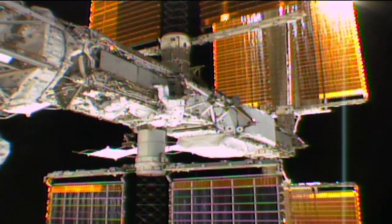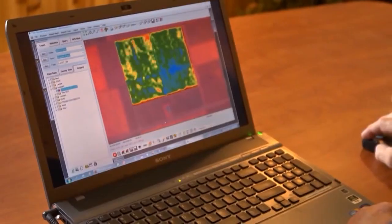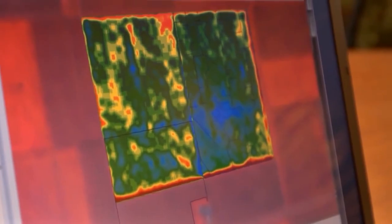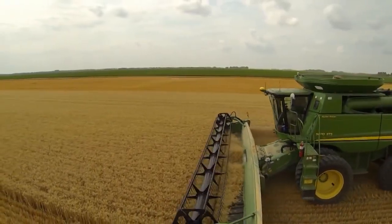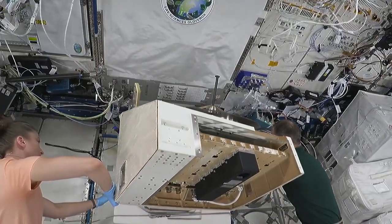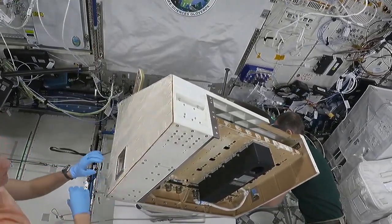Back inside the station this week, the science continued with cameras that could save your crops. Imagine if farmers could get advanced warnings of water stress in their crops, alerting them to changes in crop health days to weeks before they become visible. They would be able to head off those issues and decrease chances of crop losses. A new experiment heading outside the space station aims to do just that.